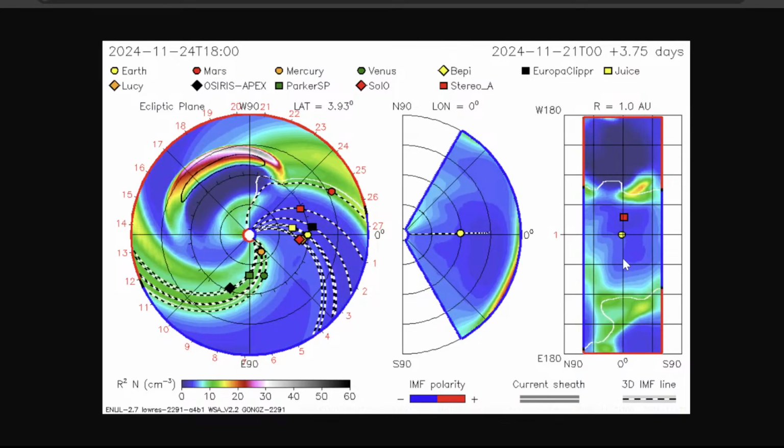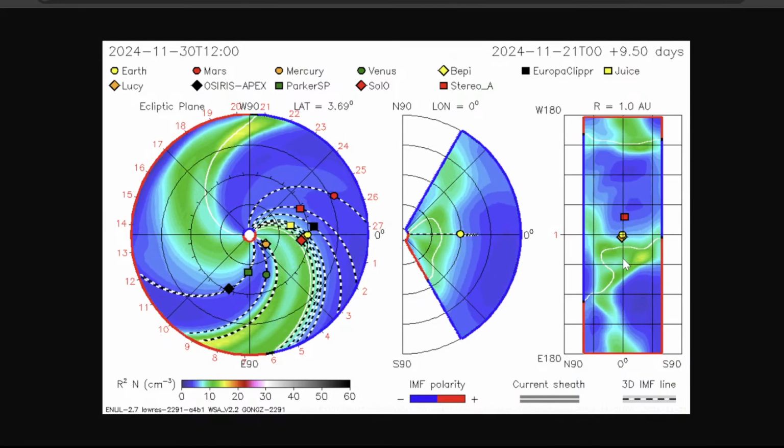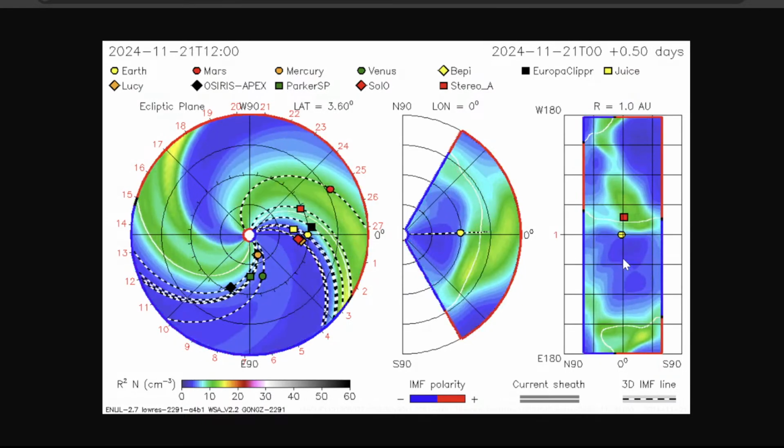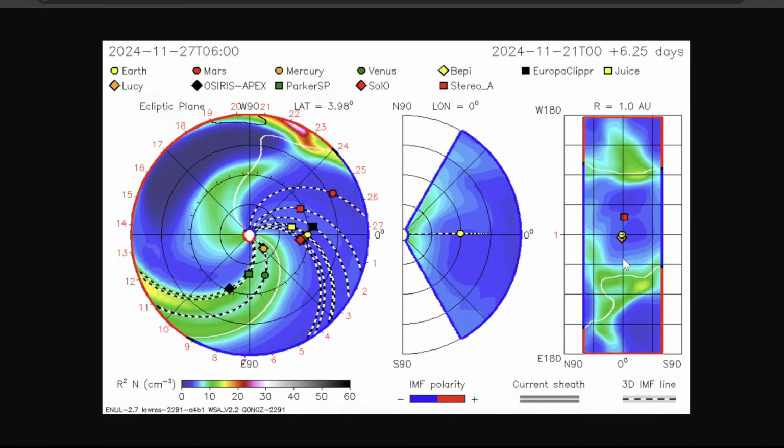Look at that. If that would have been right at us, at the low end we're looking at G3. I mean, we're not looking at anything lower than that. It's a massive, massive eruption.